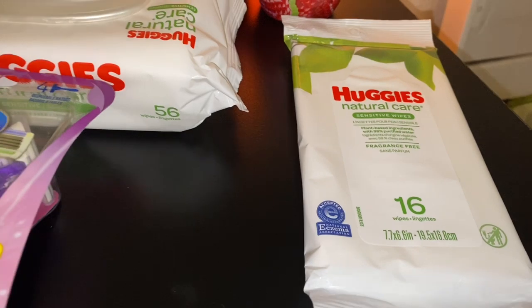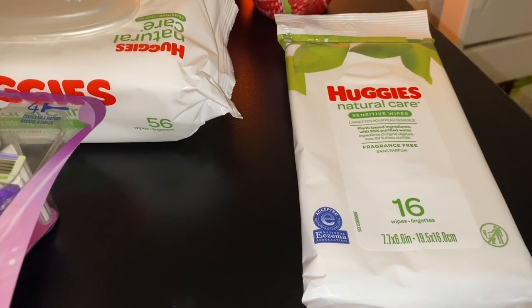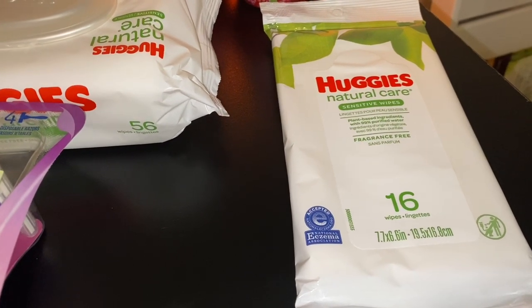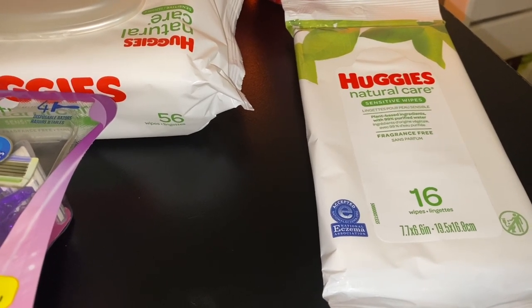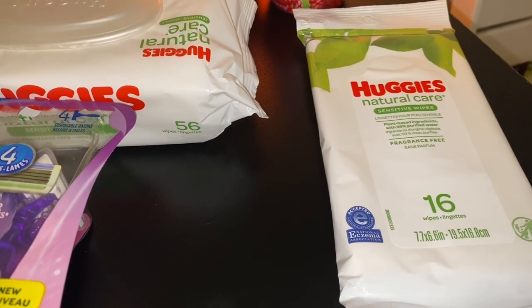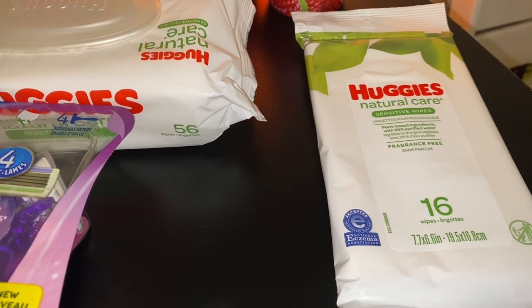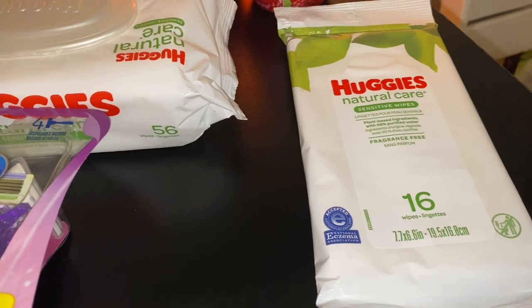And then right here, I have the Huggies smaller pack. So this is the package that is in the little travel section. And so these are priced at 97 cents. Fetch Rewards also has a rebate for this to where you can receive back 500 points, which is 50 cents. So they are priced at 97 cents. You will get back 50 cents from Fetch Rewards, and that will make these just 47 cents. And this is the 16 count.